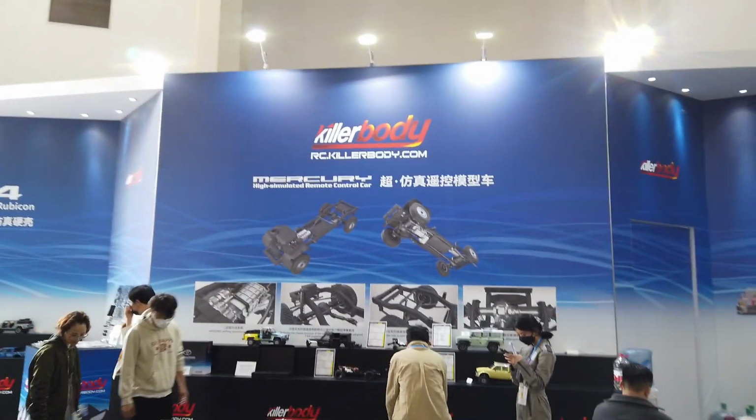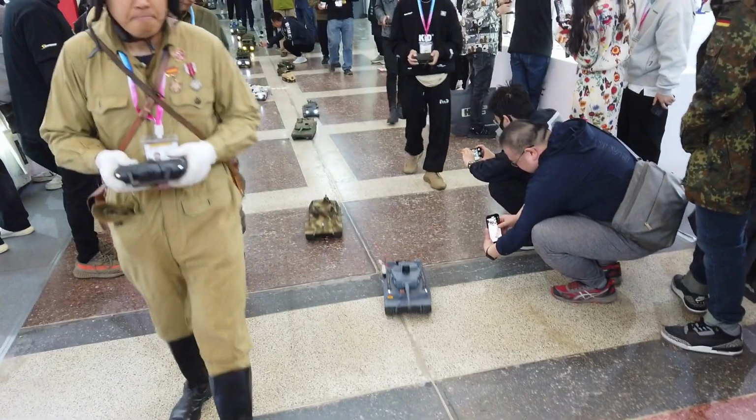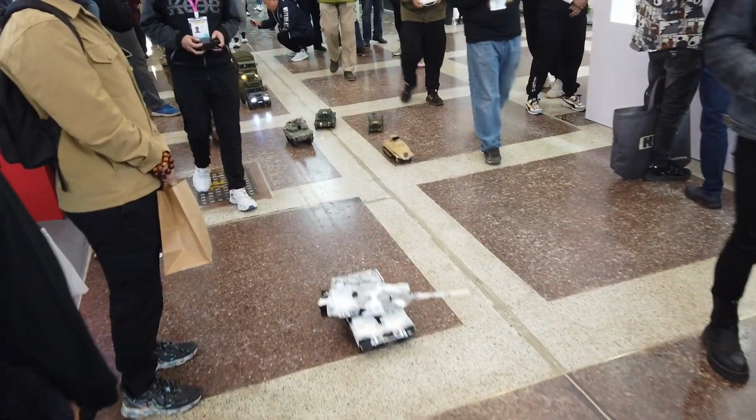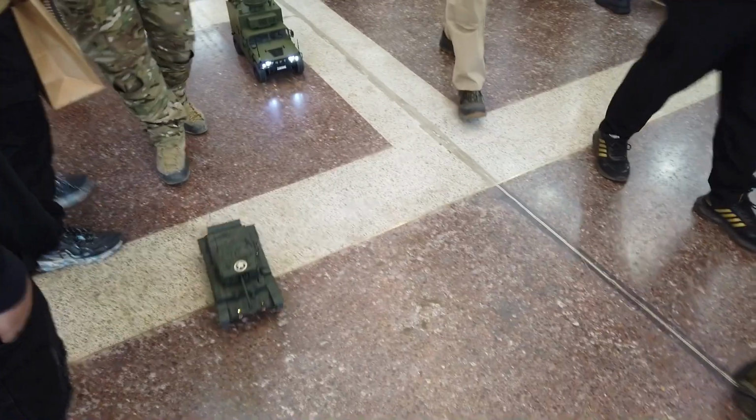Killer body. They've come a long way. A team of them all going together with matching outfits. I think they're all team of Heng Long. Storming. Woo! Look at that big one. Wow, pulling a cannon.